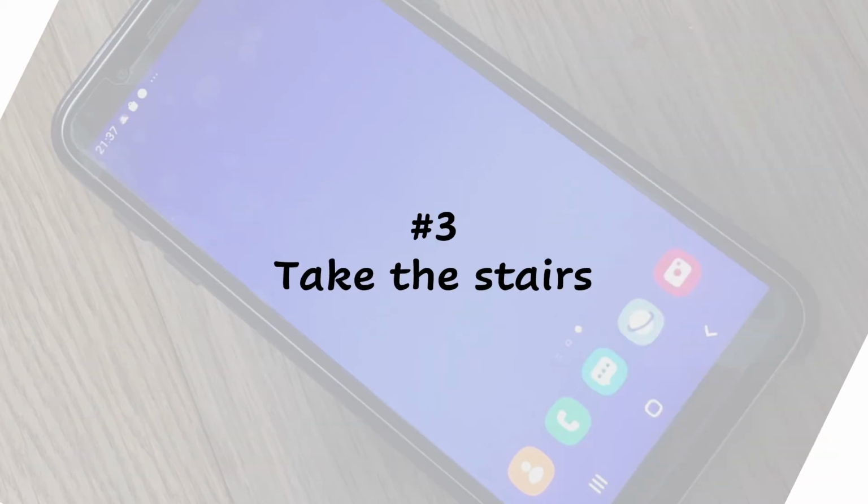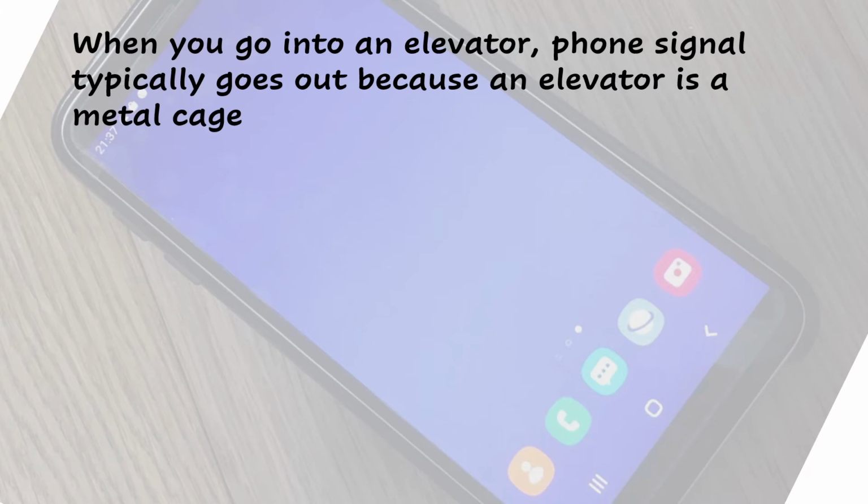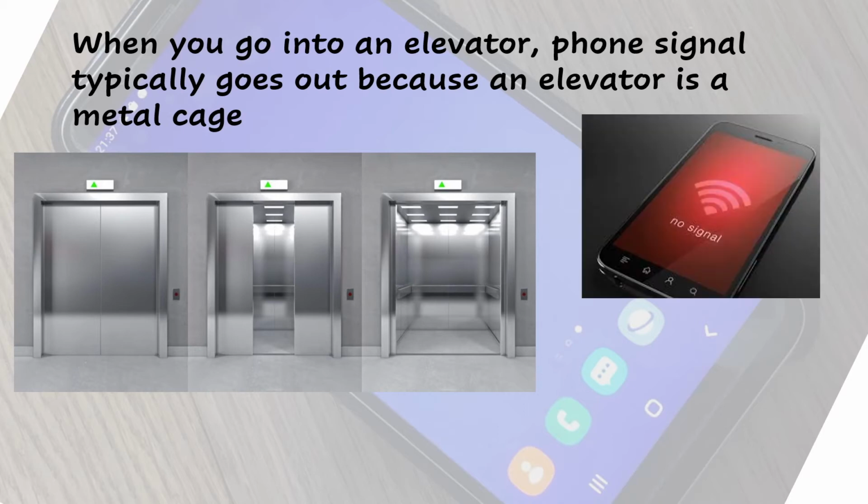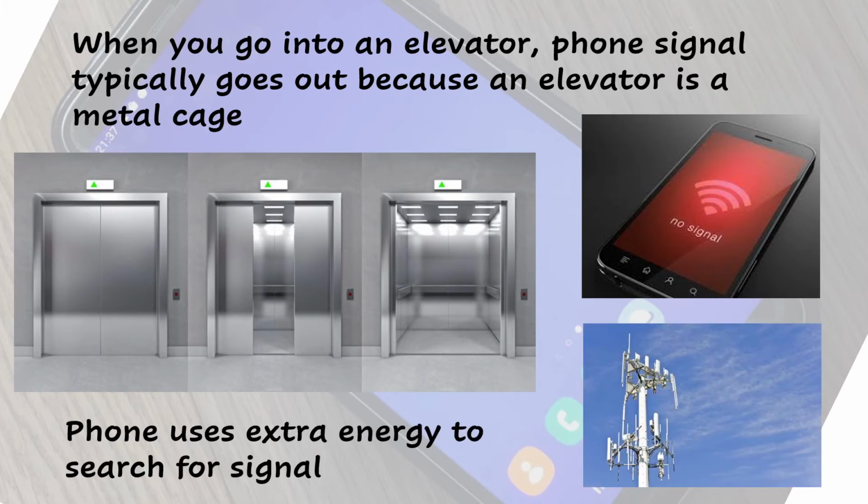Tip number 3. Take the stairs. This may sound like a very strange suggestion, but think carefully. What happens when you bring a cell phone into an elevator? In most cases, the cell phone signal will go out because the elevator is effectively a metal cage that shields out all of the signal. What does the cell phone do at this point? It will try to search for the signal and use extra energy to do that. So you end up spending more energy if you go into the elevator. So what we recommend is, instead of taking the elevator, take the stairs, so your cell phone will not be disconnected, and it will be healthier for you too.